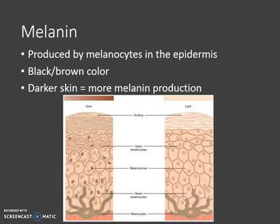Melanin is a protein pigment produced by melanocytes in the epidermis of the skin. Melanin provides the brown or black color associated with skin, and the darker the skin is, the more melanin is produced. So one interesting fact is all people have the same relative number of melanocytes. It's just that people with darker skin have more active melanocytes that produce more melanin than people with lighter skin.